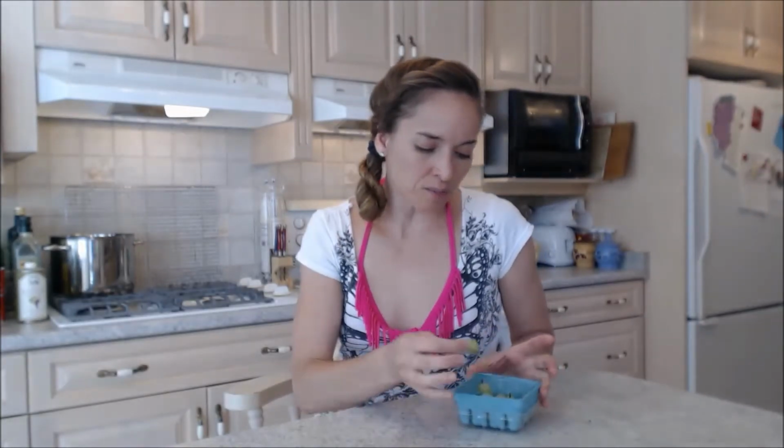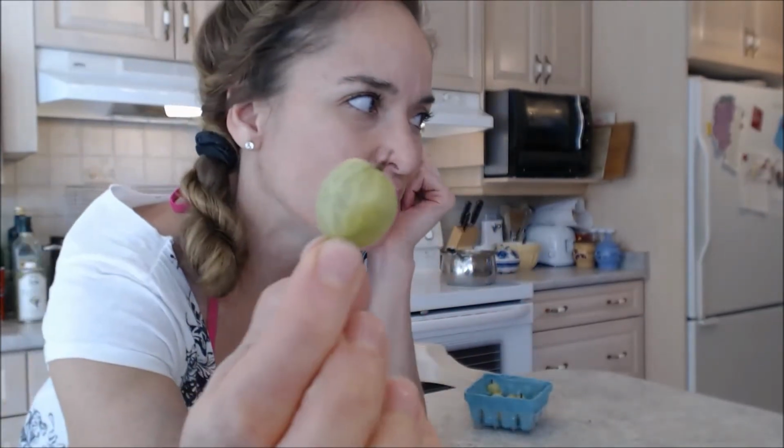Look at that. Beautiful. They're nice and plump. Oh, man. Oh, I just love them. They have like these little veins that you can see on them. How cool they are, right? Hope you can focus on that. Aren't they nice? Oh, they're so tasty.